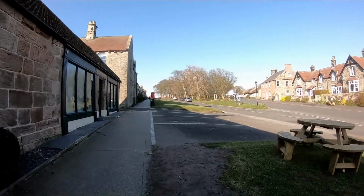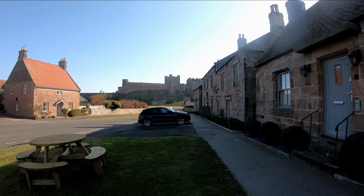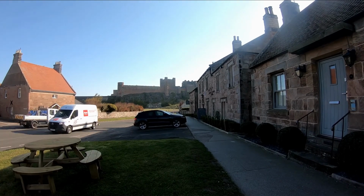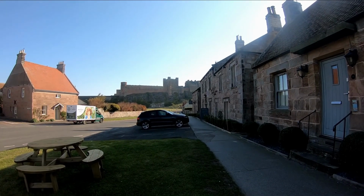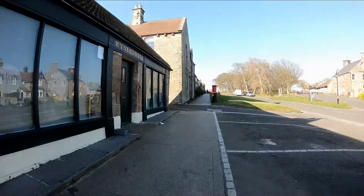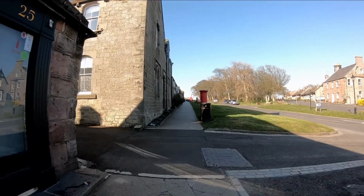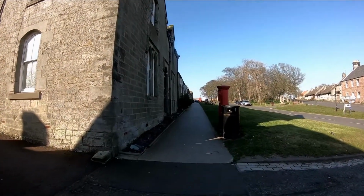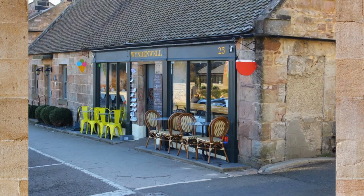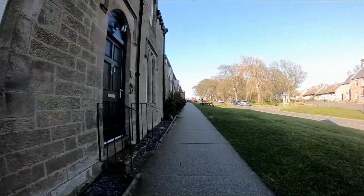We are now walking up Front Street, which has a stunning backdrop of Bamburgh Castle along its entire length. Front Street is the home of the few shops, pubs and eateries in Bamburgh.